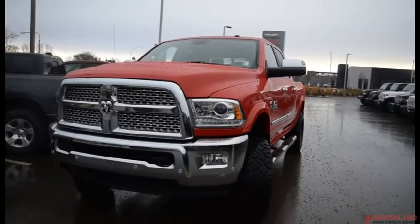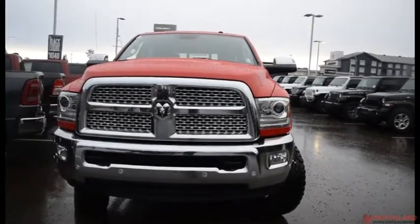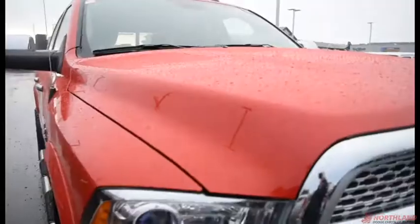Hello, this is Seth from Northland Dodge in Prince George, and today we're taking a look at a 2017 Ram 3500 Laramie Crew Cab. Under the hood we have a 6.7 liter i6 Cummins turbo diesel engine and a 6-speed automatic transmission. This guy's in flame red.